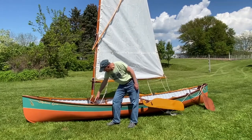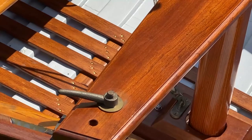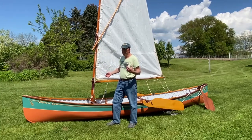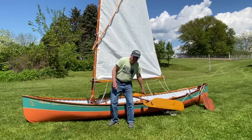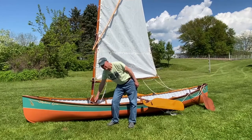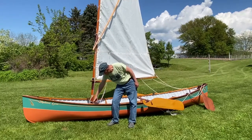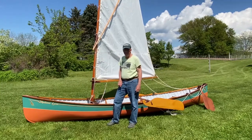Now these tail nuts, or lever nuts, Old Town used those on the motor mounts. They used them on the removable yokes, and they used them on the lee boards. And you need these things to get it tight. The little wing nuts that you get at the hardware store, if you use them, you can't get them tight enough. So you find yourself some of these lever nuts, or make them. These I got off of eBay.